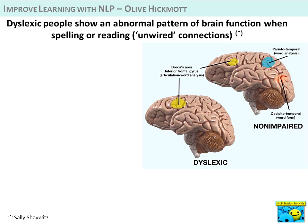When a normal person sees a new word, the information goes from the front of the brain, the top part here highlighted in yellow, which is called the Broca area, then sends or sparkles signals to the middle of the brain, which is parietotemporal in blue, and then another signal is sent to the occipitotemporal in orange, which is the area where the words are formed. So once you have seen a word a couple of times, you will be able to have a mental image of it. Now, what happens in the dyslexic brain?